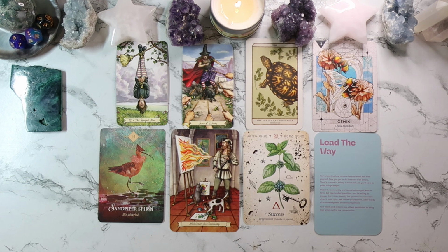Now, we also have Sandpiper Spirit here. This one says, be playful. So I think maybe for this one, you can start exploring some creative income streams, right? For example, if you love crafting, you can start an Etsy shop, and maybe you can start selling your handmade items. If you love writing, maybe consider creating a blog or an ebook on a topic that you're passionate about.